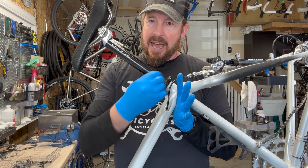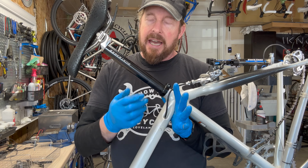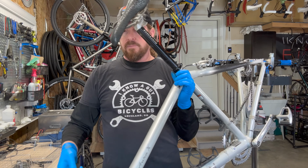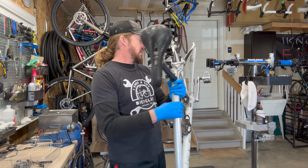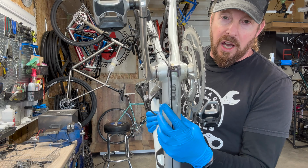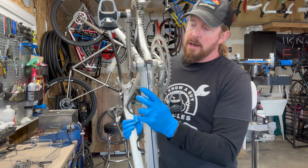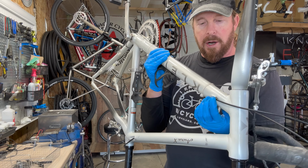So to get this back out, to get a cable through there, it's very tricky. Had to do it a couple times, horrible experience. So make sure that sleeve is in there. And this one does have sleeves on it already that actually go to this part here.